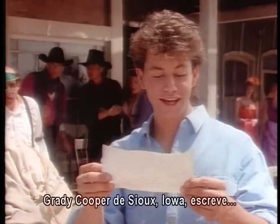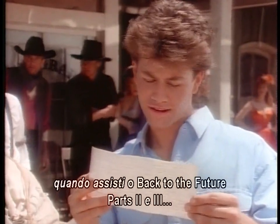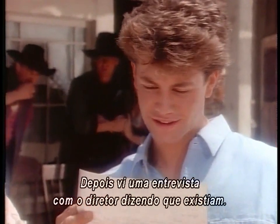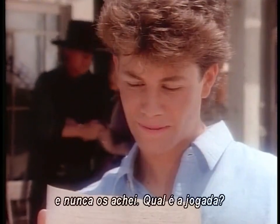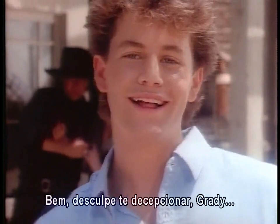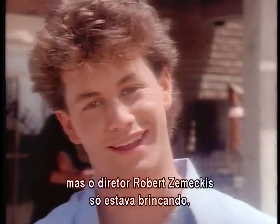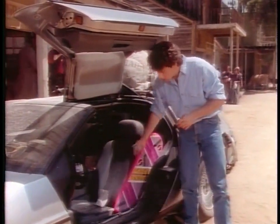Grady Cooper from Sioux City, Iowa writes, "Dear Back to the Future, when I saw Back to the Future Parts 2 and 3, I left the theater wishing I had a hoverboard. Then I saw an interview with the director saying they were real. The next day I went to all the toy stores and sporting goods outlets and I could never find one. What's the deal?" Well, I'm sorry to break the news to you, Grady, but director Robert Zemeckis was only joking. Hoverboards have yet to be invented, but maybe someday.